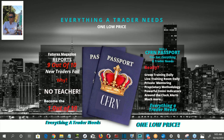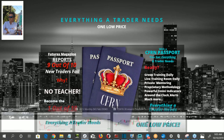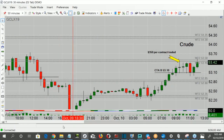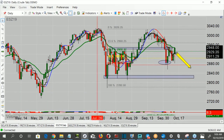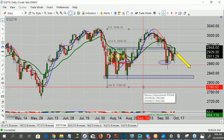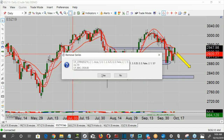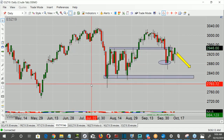Let me put up a chart. The S&P 500 Emini Futures. Let's do daily. How about that? We'll take the fibs off. And even this, because I want to reconstruct it with you as you watch.